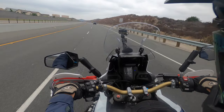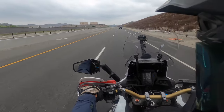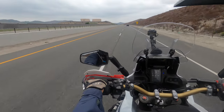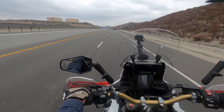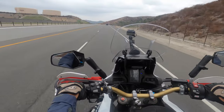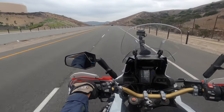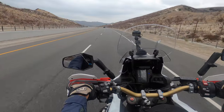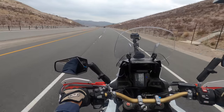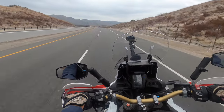And even now, which is very rare in California that we have any rain at all, we have a little bit of mist. So maybe you can see, I'm not sure, on the windshield you can see a little bit of the mist, but yeah, I like it. I think the windscreen is super easy to put on and it doesn't look too bad.